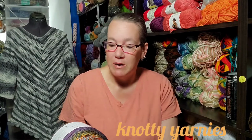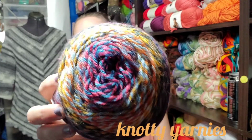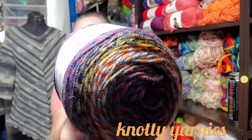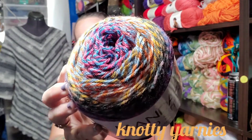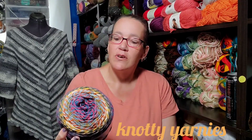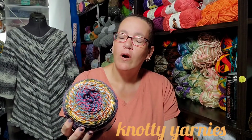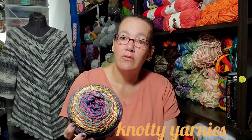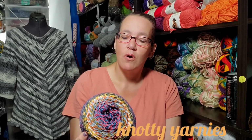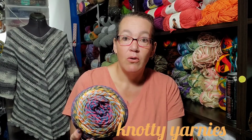First, I'll tell you a little bit about it if you haven't seen them. Mandala tweed stripes. They're all like this. You see how they have stripes and tweed and a little bit of fuzz in there. They're all pretty similar. It'll be just the colors that are different. There's 5.3 ounces or 150 grams, 426 yards or 390 meters. It's a number 4 weight yarn. So you're using 4.5 millimeter knitting needles or a 5.5 millimeter crochet hook.